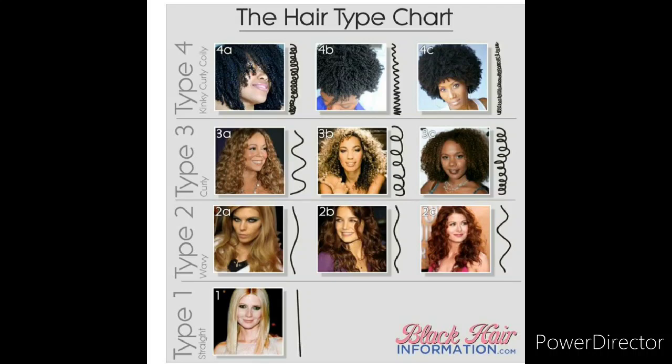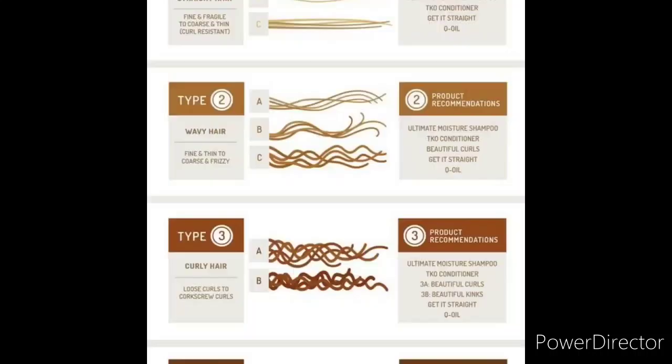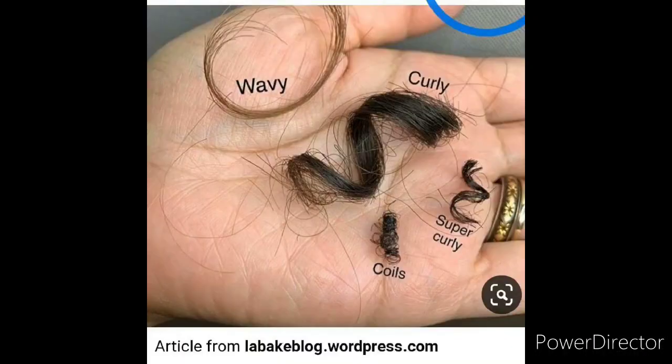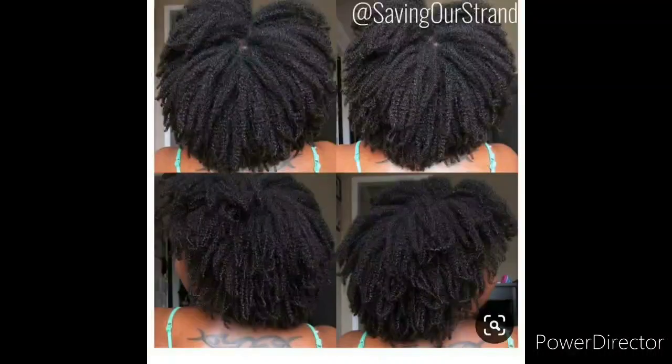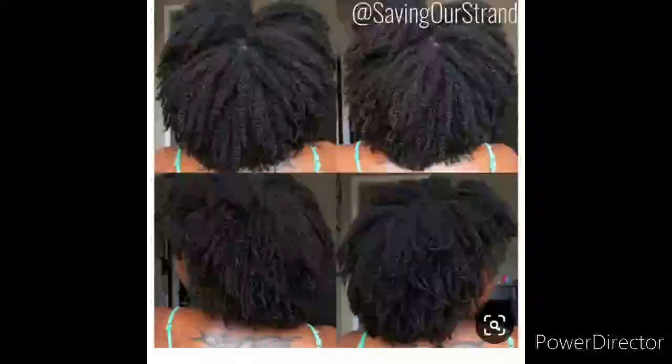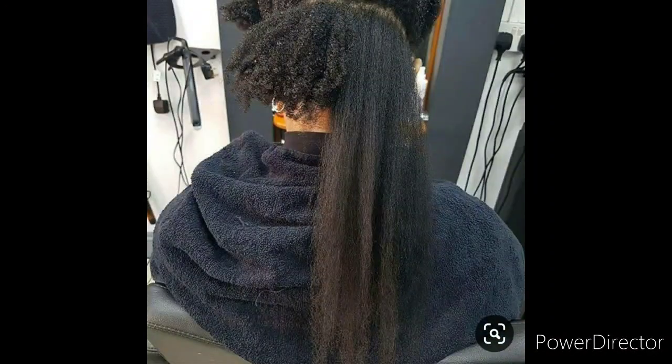See, there are 4 types of hair. There's type 1, type 2, type 3, and type 4. Type 1 and type 2 are rather straight, and we don't find that in African hair mostly. So what we have in African hair in most cases is type 3 and type 4. You can see the different textures and curls. Type 4 is the super coiled one. We have very, very small curls that are actually not uniform, and the shrinkage is real.